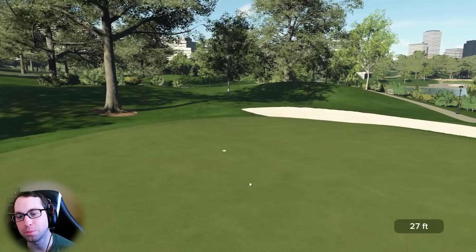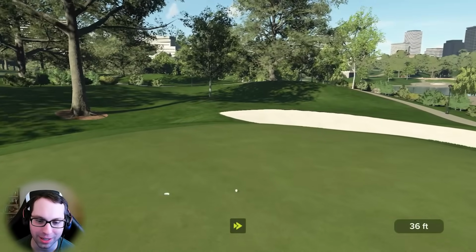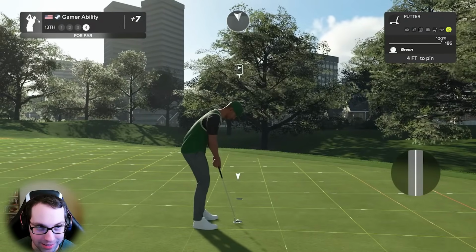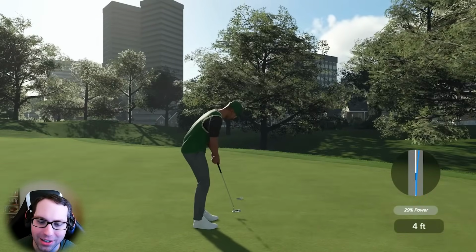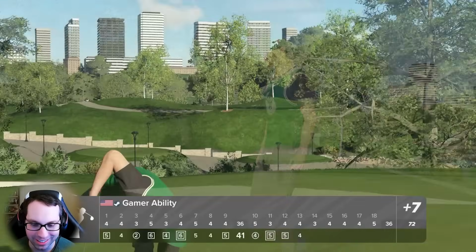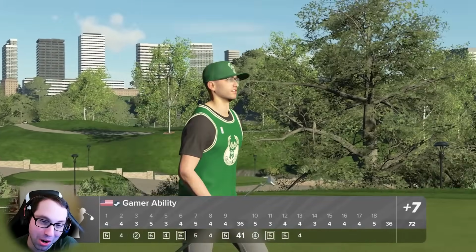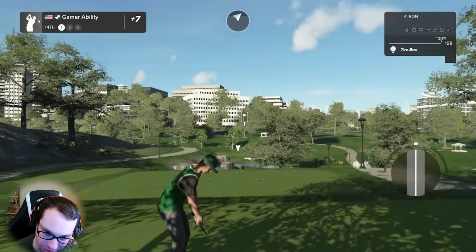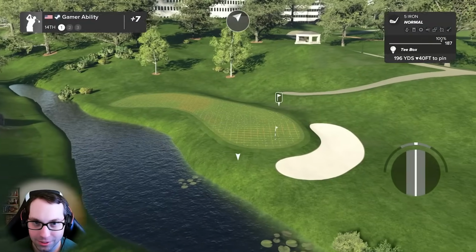That's actually pretty good speed. Just did not see that much break. Wow, that's a great putt, 4 feet left. That's fantastic. We're playing the back so well, minus 12. We should not have double bogeyed 11. That putt just, I don't know. It did not break the way I thought it would. Sitting at 7 over.